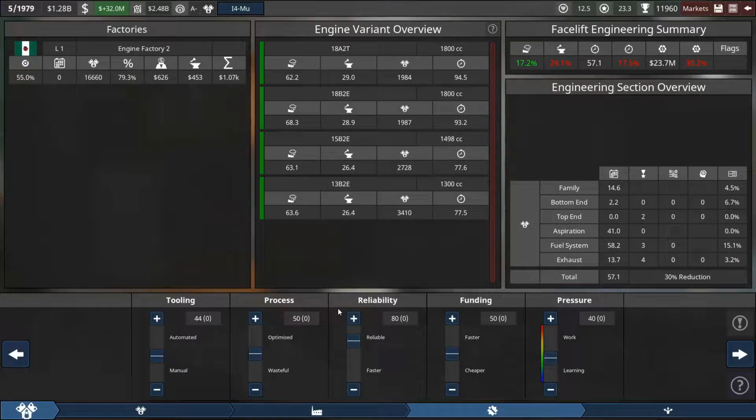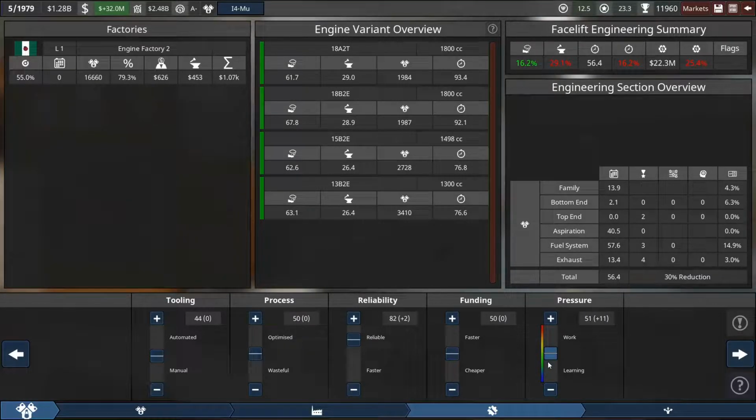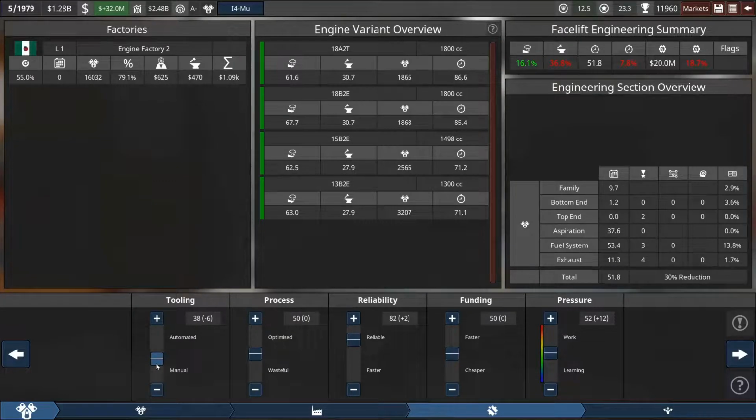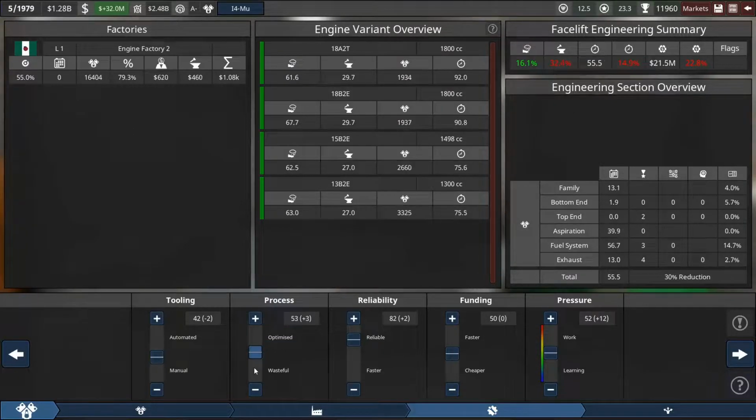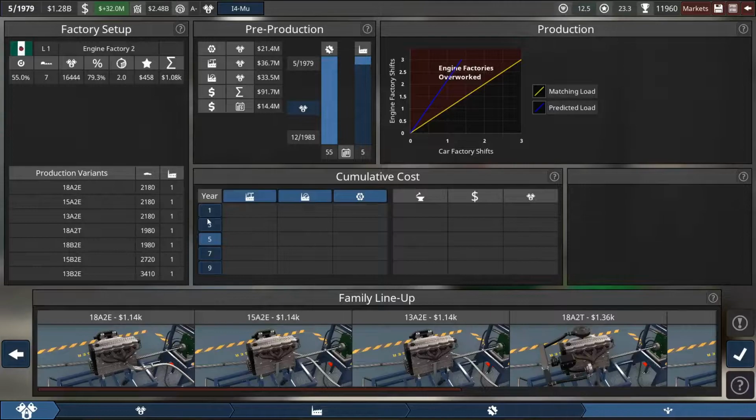Now, the other engines I did not touch. So we'll work on the engines a little bit more, and we will do a bit more manual labor on the engines, I'd say. So, total cost, if we optimize the process just a little bit, I mean 55 months, I'll stay with 55 months, I'm happy with that length of time.